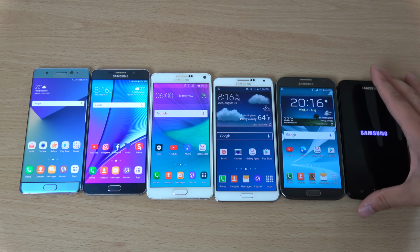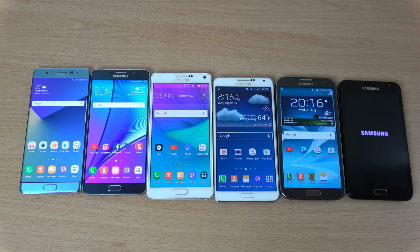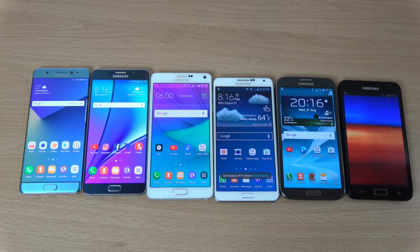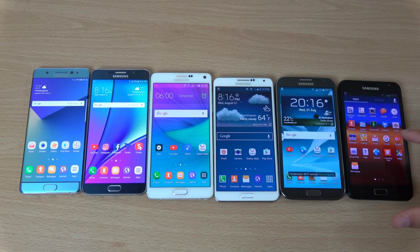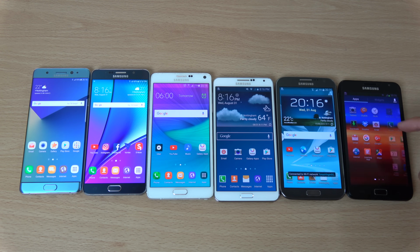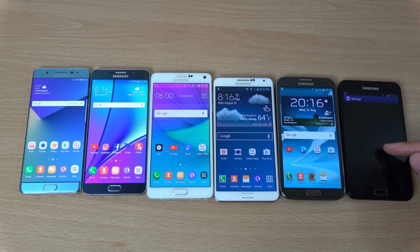last and least, the old Note, the old growth, back from 2011. Look at that, running Android Jelly Bean, I think. So let's double check. Single core as well.